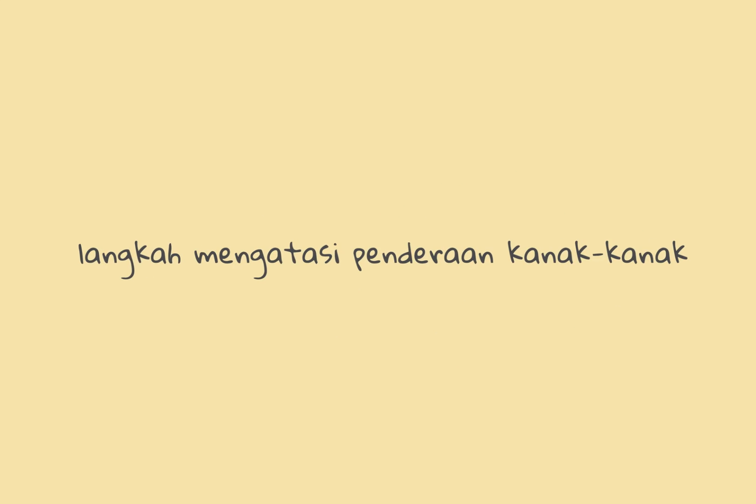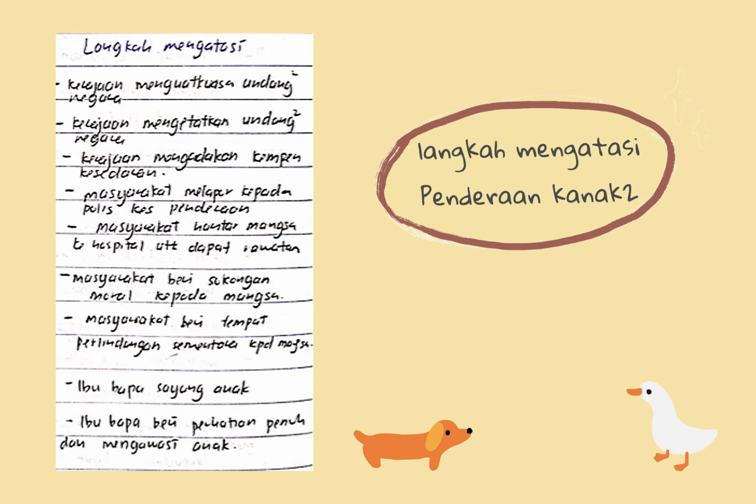Let's take example of langkah mengatasi penderaan kanak-kanak. So what can kerajaan do? Kerajaan boleh menguatkuasakan undang-undang negara, kerajaan mengetatkan undang-undang negara, kerajaan mengadakan kempen kesedaran. From there, you can also see the role of masyarakat and ibu bapa. Also, it is very important for you to identify which bodies are more related to the question.